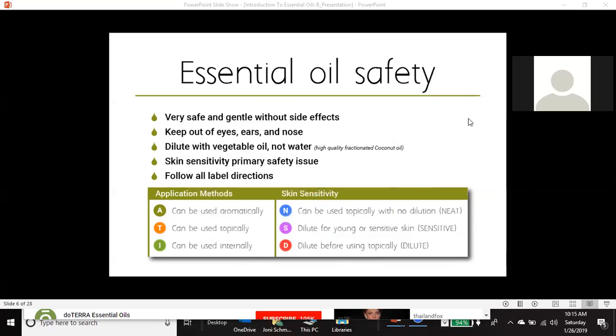You can dilute them. You use a vegetable oil and not water to dilute. In general, we recommend using coconut oil, and doTERRA has a fractionated coconut oil that we have for sale, but in a pinch, you can use what you have in your cooking cabinet. You can use grapeseed oil, even the hard coconut oil or the solid coconut oil that you have. Those are also great ways to dilute oils.